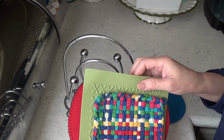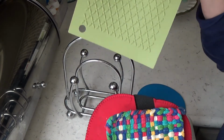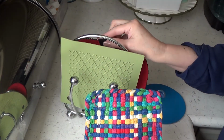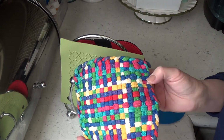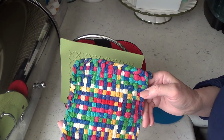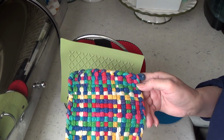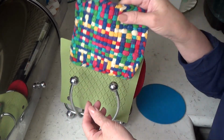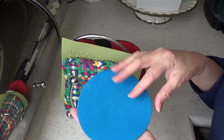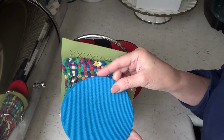My pot holders. My granddaughter made this for me when she was in grade school. Pretty. My jar openers.